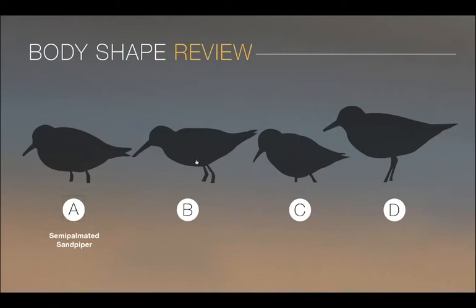So what's your impression on this one? What does everybody think this guy is? Western. Is indeed a Western. Look at that long bill. Yeah, got a long bill. So if you look at, oh, Gina has a good question.